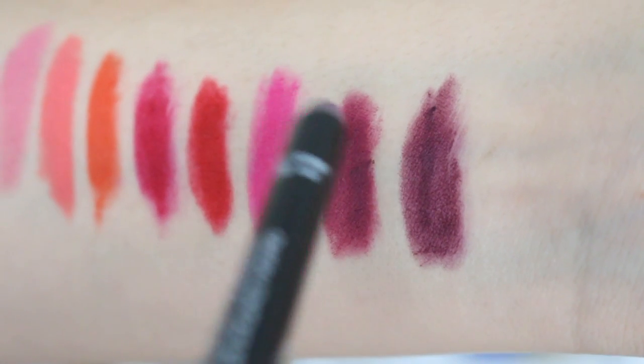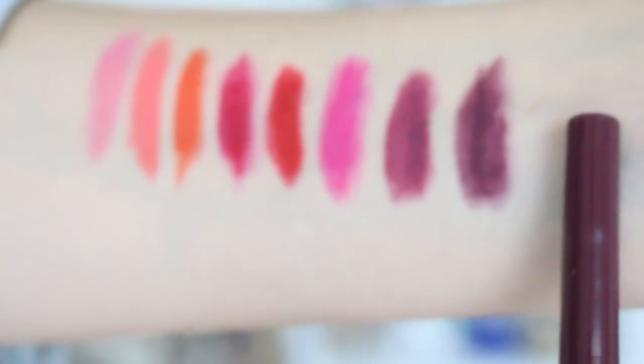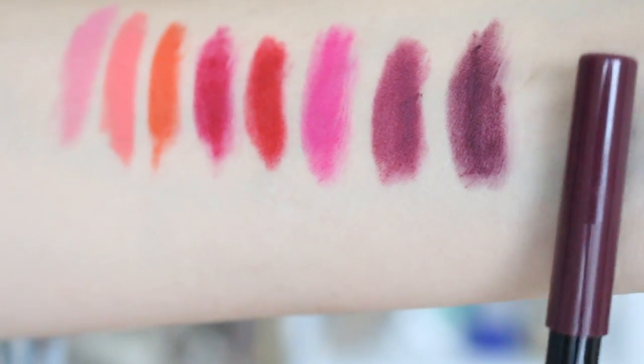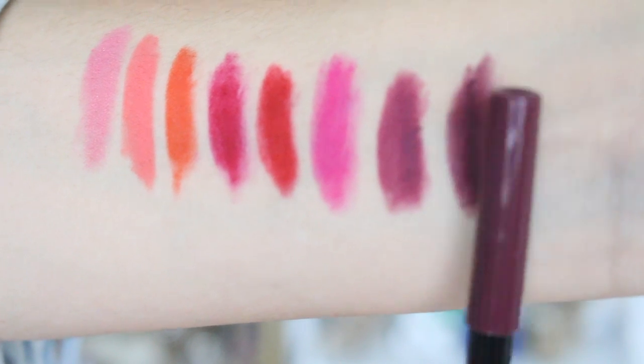Finally, the darkest, this is 13C, and it is a true kind of grape color. Also very pretty. Reminds me of MAC Rebel.